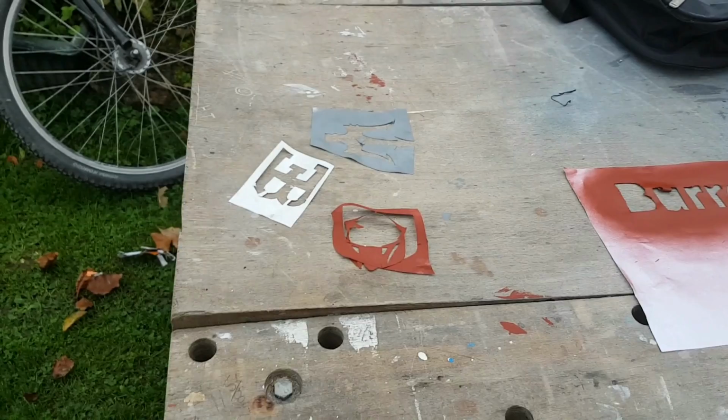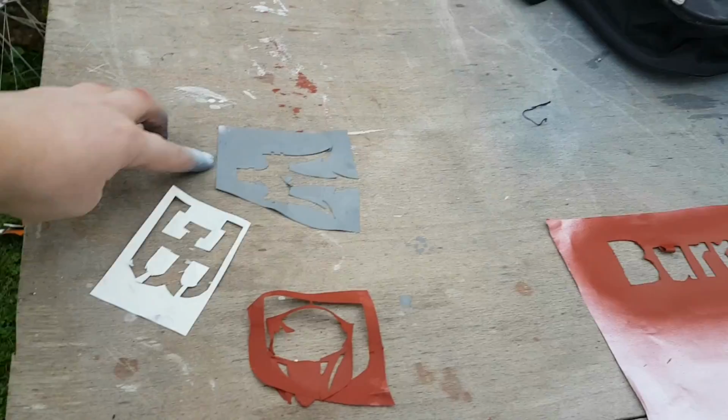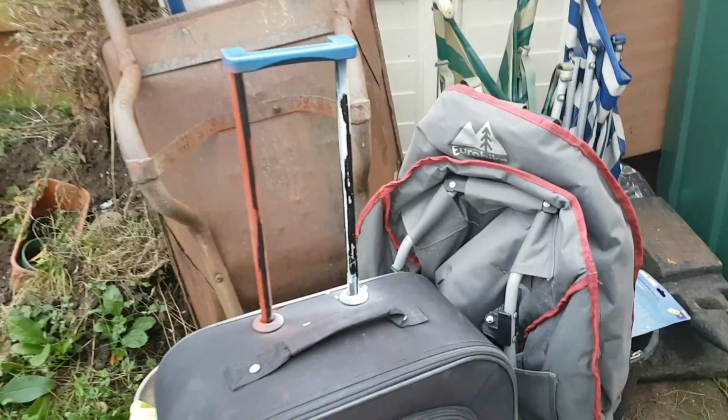So I finished cutting out all my stencils. My Bugatti, Viper, Maserati, got my name, got my special logo, and I've also finished painting the suitcases. Not done the best of jobs, but what do you expect? I'm not brilliant.